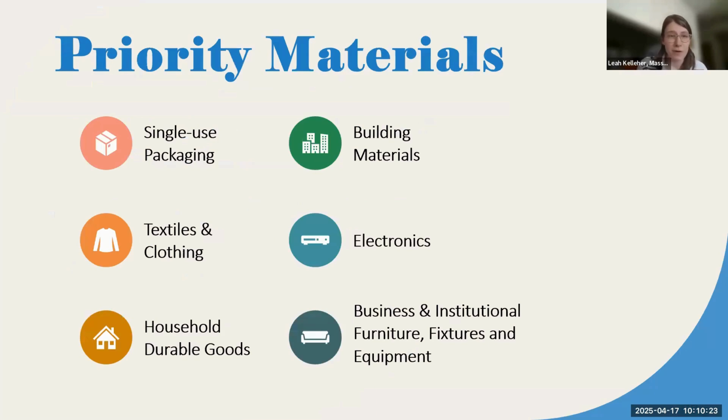Earlier, I mentioned that we'll be focusing on priority materials, and really what I'm talking about are the materials right here. These were first identified in the Solid Waste Master Plan, and they're considered priority for reuse because they have significant diversion potential on a tonnage basis. They can reduce waste by phasing out materials that are difficult to recycle. They have strong potential for increased reuse and donation, and there are local markets for them that exist in Mass, but those markets are either underutilized or have development potential.